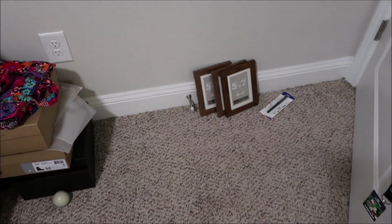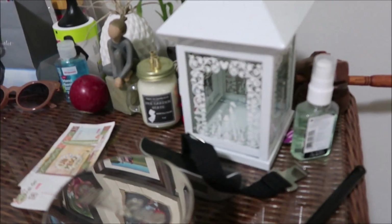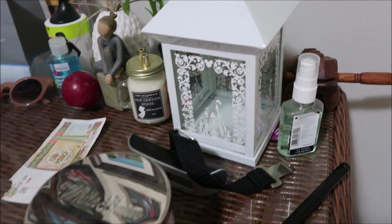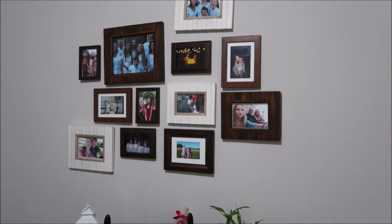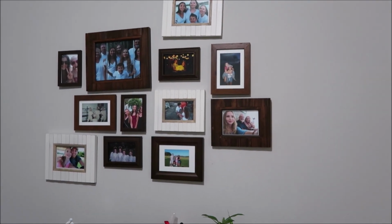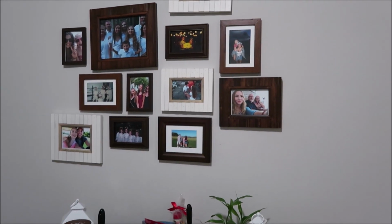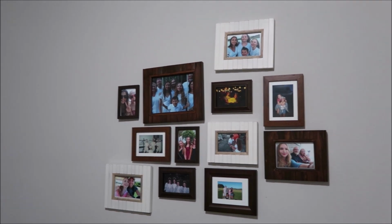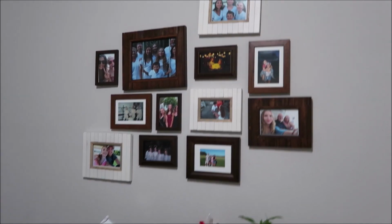I have some photo frames I need to figure out what I'm going to do with. My dresser is a little bit cluttered, but bear with me. I have my Disney lanterns, as well as some other knickknacks, such as a Cuban peso and a luggage scale. I have this gallery wall that I absolutely love to look at. So I have a bunch of different pictures, some old, some more recent, just of really important people to me or really important moments. And I love having this in my room so that I can look at it every day.